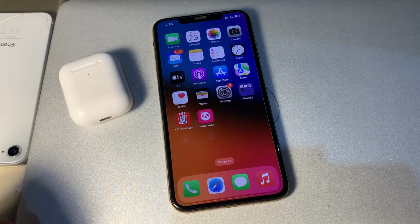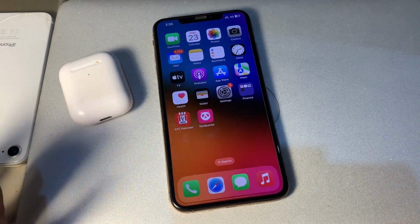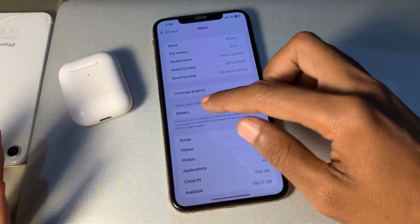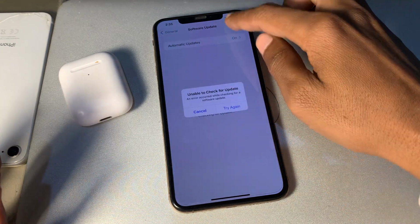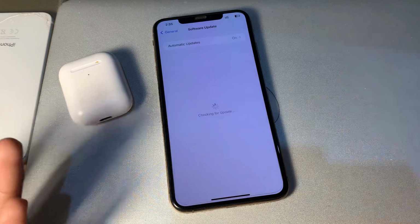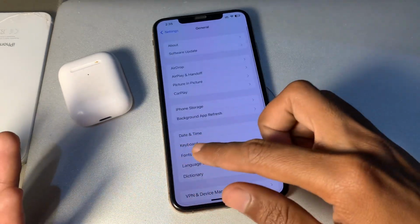Restarting your iPhone is a common solution for a variety of problems. All the programs on your iPhone shut down naturally when you turn it off, which can fix minor software glitches and errors. Once you have restarted your iPhone, and if it's still not working, then make sure that you update your iPhone. For that, click on settings, click on software update and see if there is any update available. If you get any update on your iPhone, make sure that you download and install it on your iPhone. It can fix your problem.